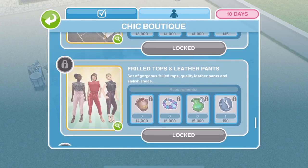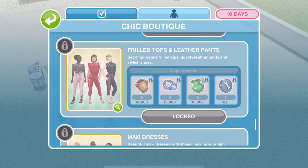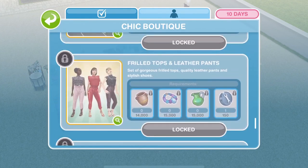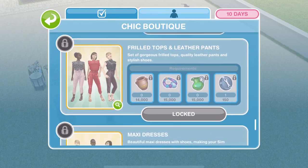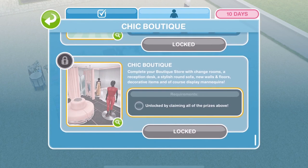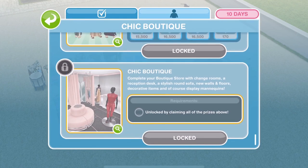I'm excited for these. I saw these on the trailer. Love those frill tops and leather pants. That red one just, amazing. And then we've got maxi dresses. Okay, so there are the clothes. And then, oh, chic boutique, the grand prize. Complete your boutique store with change rooms, a reception desk, stylish round sofa, new walls and floors, decorative items, and of course, display mannequins.